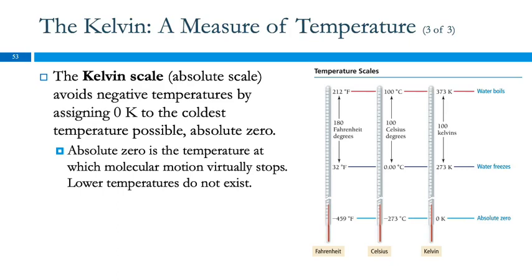It said 0 degrees was the freezing point of saturated salt water for Fahrenheit. What's the difference then of like the 32? So the 32 is the freezing point of pure water. So if you put salt into water, it will freeze at a lower temperature. Yeah.